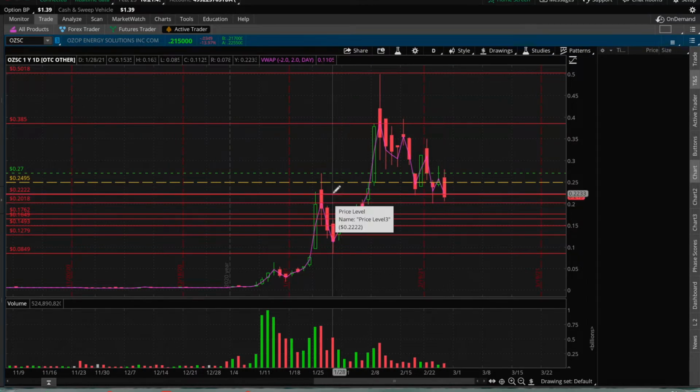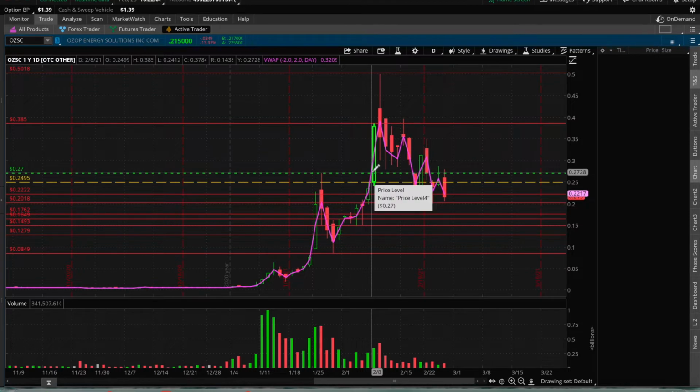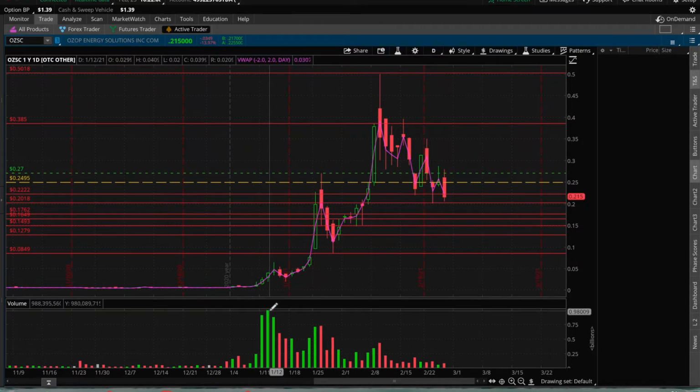For those who don't know, OTC stocks can't be traded after hours and pre-market, so you only get to trade it during normal trading hours. With that being said, we have resistance at 23, 25, 27. Really, every cent, a couple cents, is going to be resistance or support. It just is because there's so much volume with this. 1 billion shares, granted that at that time it was only 2 cents, but for the OTC that many people have eyes on it.